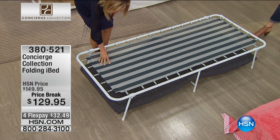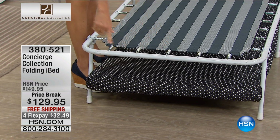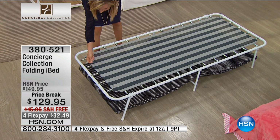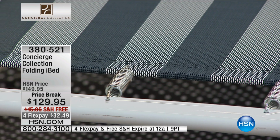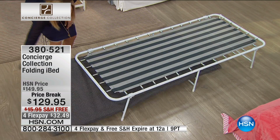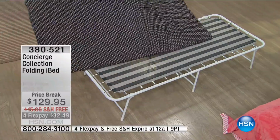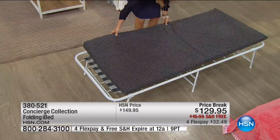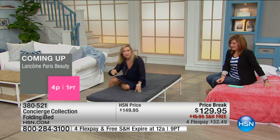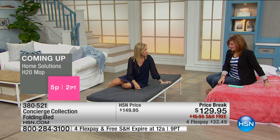This has a really durable, thick nylon, and then it has a spring system that goes all the way around, hooking into the powder-coated steel, and there are metal bars behind the hooks to keep this really evenly supported. It gives you almost like a bounce to the bed, and then underneath, we are giving you a 2-inch foam mattress with a removable cover. When you put this out, it's elevated 13 inches off the ground, so you're not putting your guest on the floor, and it's 74 inches long.